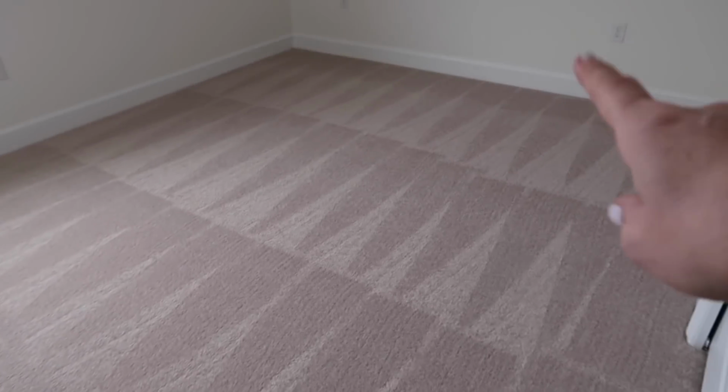So I will give you guys a lot of details on some of the nitty-gritty stuff in a minute. This will be Josiah and Liam's room, but they're going to have twin beds here.